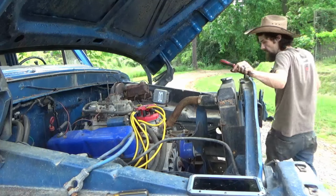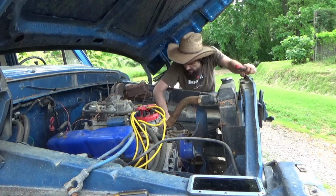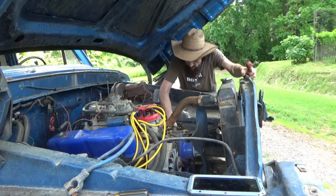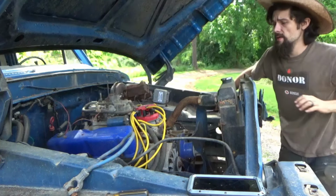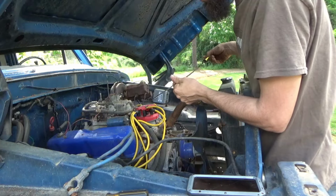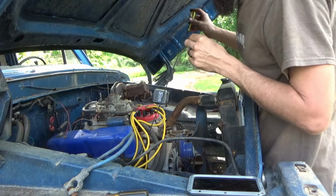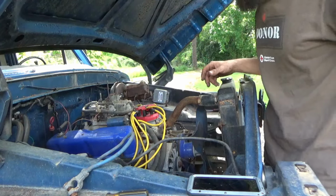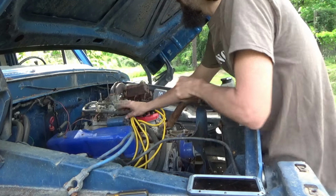Power steering fluid in it. Nope. She is bone dry. I'm going to put some of that in there. Check her oil. It's actually got some in there. It's got a little life left in it. I don't think I'll change it right away. Seeing that I don't have the money for it, I think I will leave it.